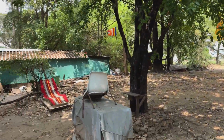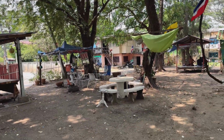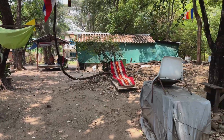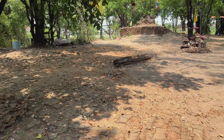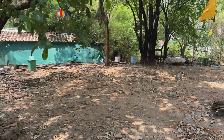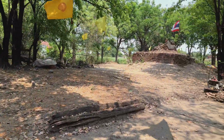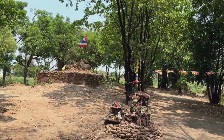You can see it's just kind of in a community here, and it's not maintained at all. There's never been a formal excavation of this. But you can see there was the brick courtyard here, and there were several little chedis and stuff like that. You can just see mainly mounds, and then it has a mound right here of the old chedi.